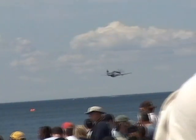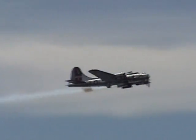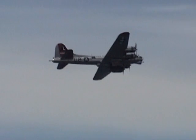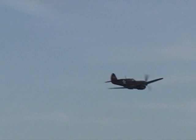Down here, way down on the deck, Chris Marinakis. Climbing up, bank sharply to the right. Here comes the B-17. Oh, he's right in front of you, Gavin. Number 2 engine, Norm Ellison is at the controls. If you'll look to your left, the TBM on its way in.